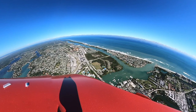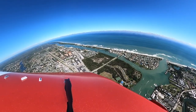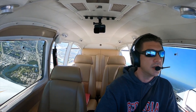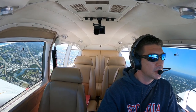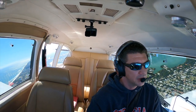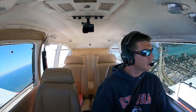Keeping the lighthouse right here off my right wing. Trying to maintain right around 1,500, 1,600 feet here. And rather than go up the coast, I think we'll cruise up the intercoastal this time. I'll give you guys a little tour of the intercoastal from the belly camera and the underwing camera. So I'll get lined up here with the intercoastal and show you what Jupiter and Stuart and the Treasure Coast of Florida has to offer.